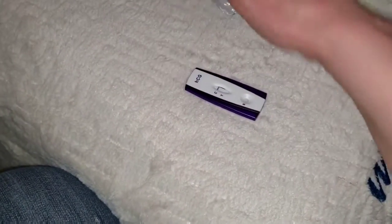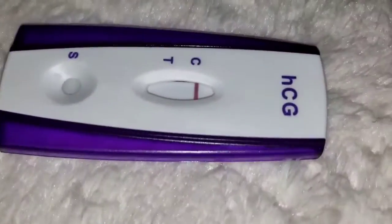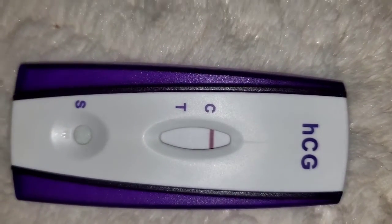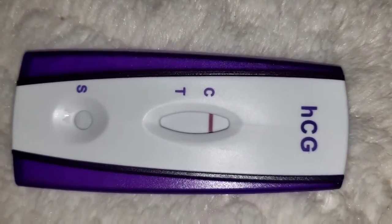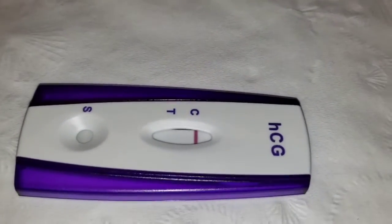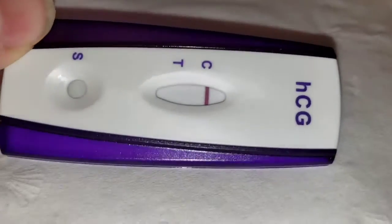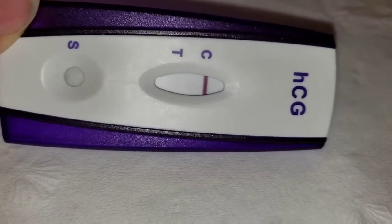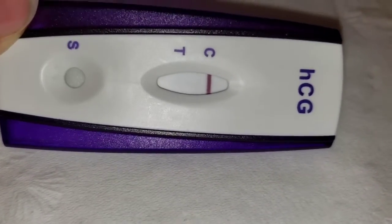Alright, it's 13 DPO. Ugh. Don't look at me. Let's look at the test. Alright, I did already run this test. Looks like I have an EVAP, but it's probably just because the light is on. Hold on. Alright, the lighting is really bad in here. Yeah. Yep, can't even tell. I think that's an EVAP, but I don't know.